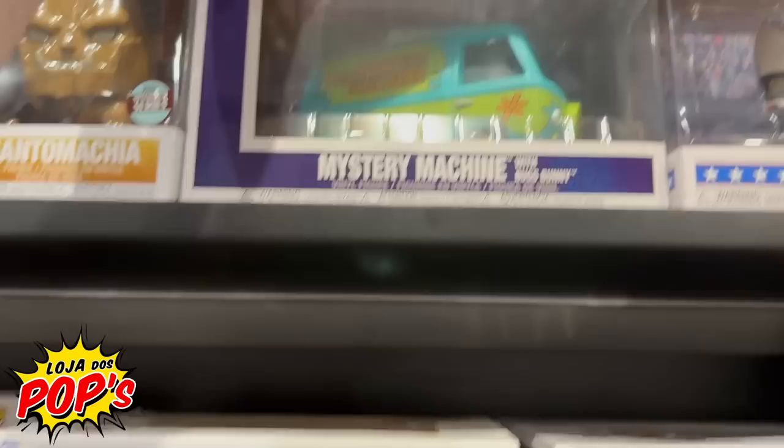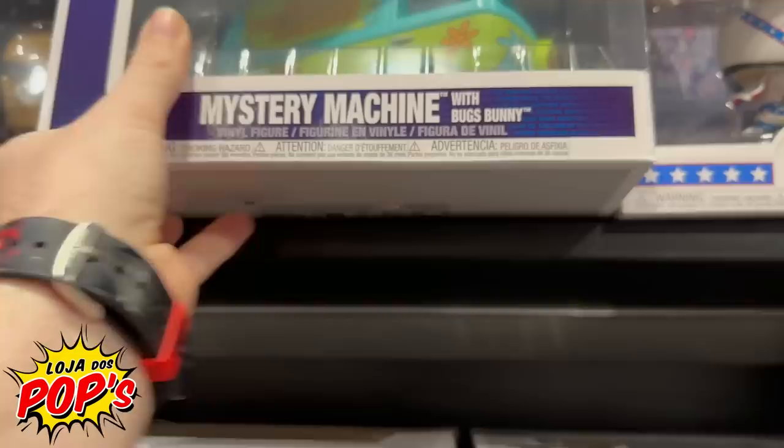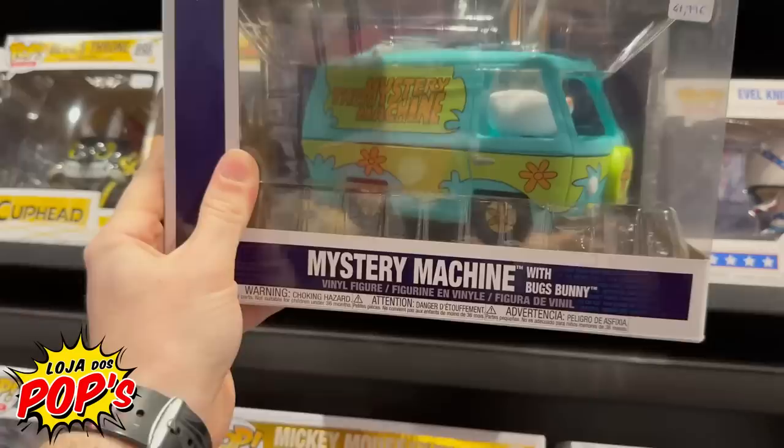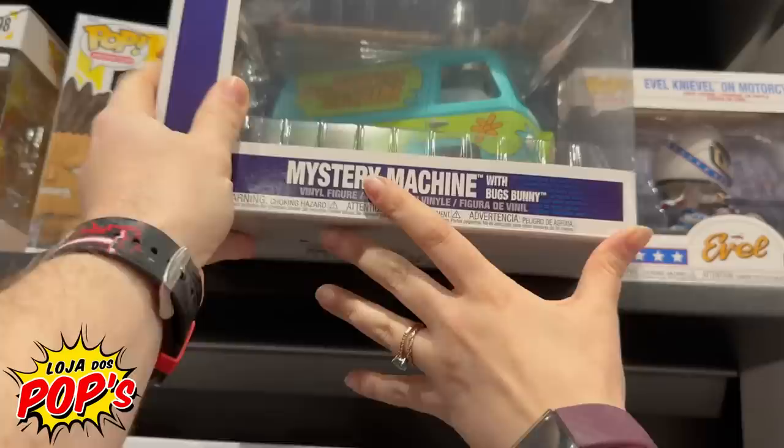And then check this out. They have the brand new Mystery Machine. This is the first ever Funko Mystery Machine that they ever made. Now it has Bugs Bunny instead of Fred, but he's dressed up as Fred, so I guess we'll give him a pass for that, but nonetheless, a beautiful pop.